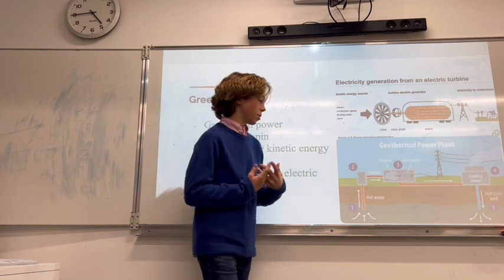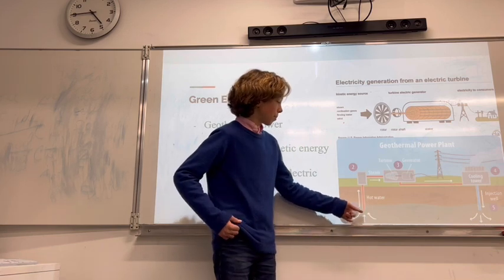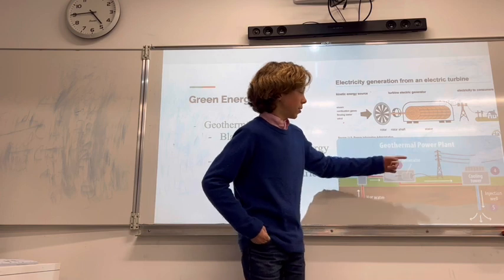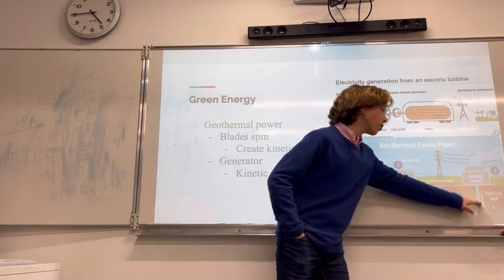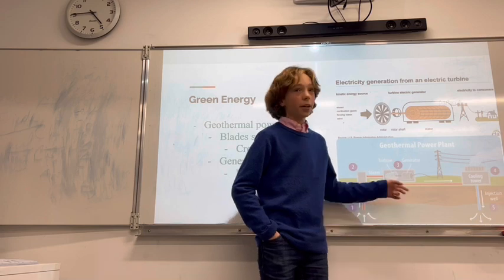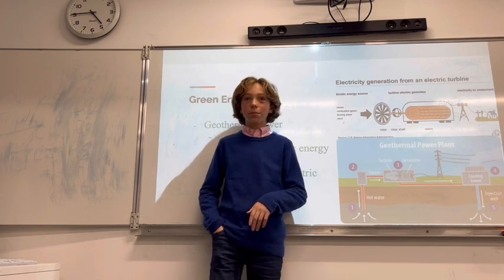So the way it's going to work, very similar, is you're going to take this water reservoir. The water reservoir is going to be heated because of the geothermal properties. It's going to go up, it's going to create steam, it's going to spin a turbine. The turbine's going to spin, it's going to go back down, it's going to be cooled down, it's going to go back into the reservoir, it's going to be heated up, it's going to go around and around. Like that, it spins up a turbine, which spins the magnet inside of the generator, which creates electricity. So all these work the exact same.